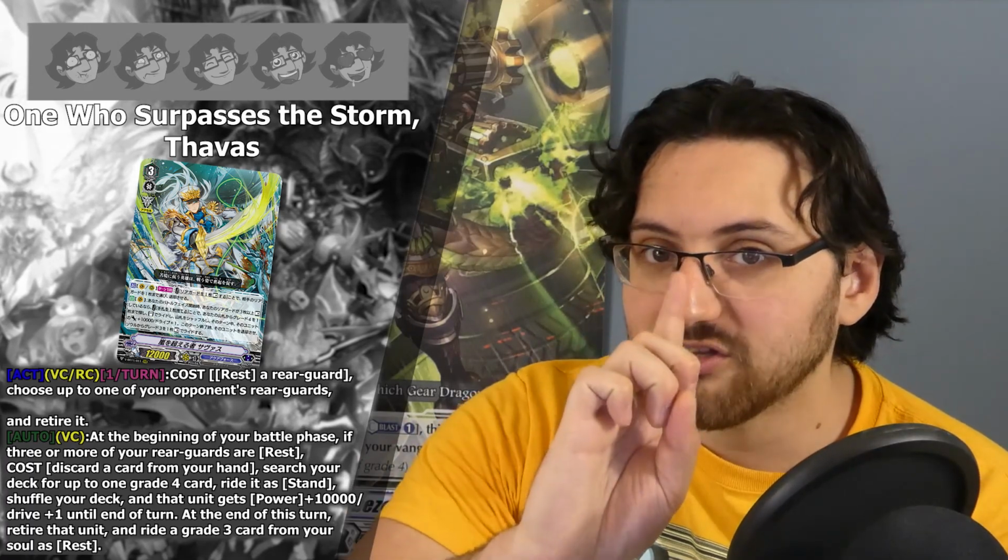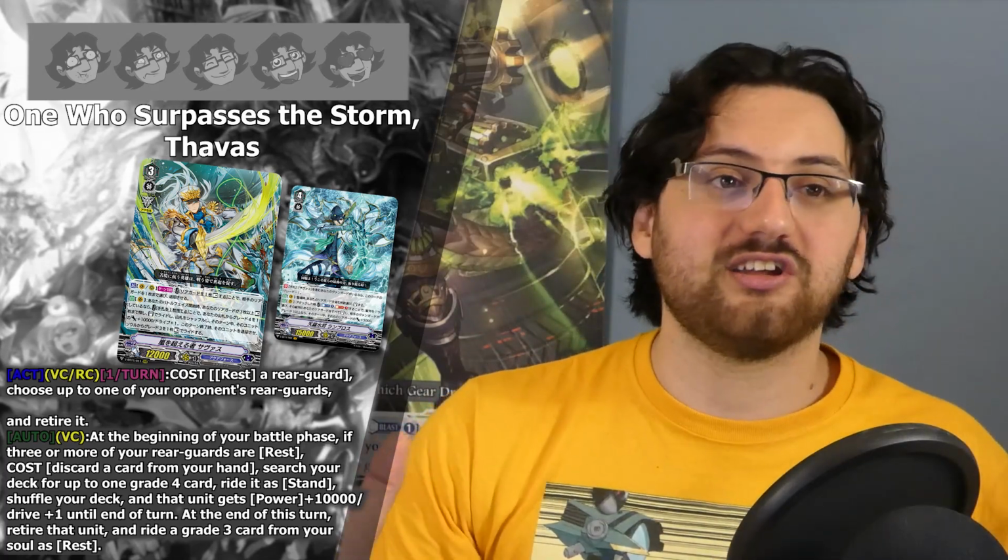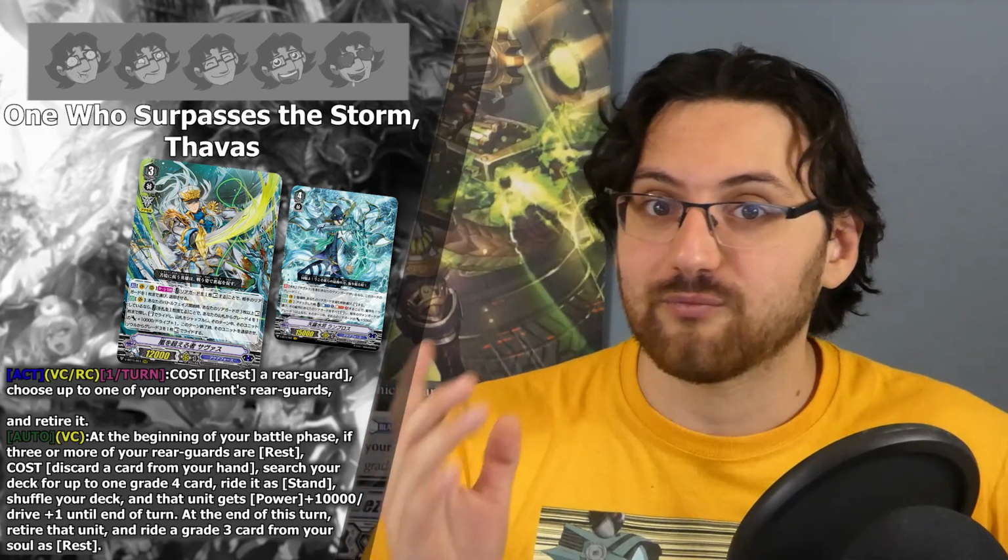So that's a very important thing about Thavas that Gear Chronicle doesn't have access to. But a more important thing with Thavas in this case is that he states 1 Grade 4 instead of specifically Lambros. So if Aqua Force ever gets another Grade 4, Thavas will work with that card. Now the question is, will they get that Grade 4 ever besides Lambros? We don't know. It's all pure speculation, but it's a thing to keep in mind because Thavas is open worded, so it can have some future potential.